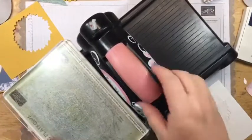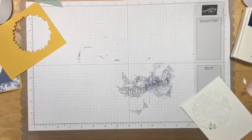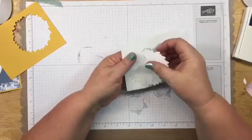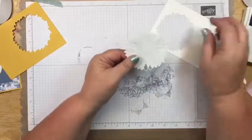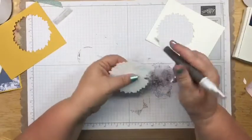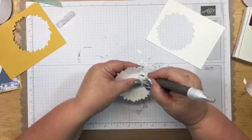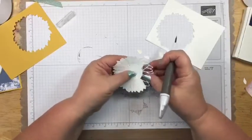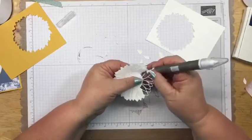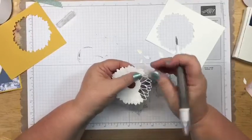This die set has so many dies, and we're actually going to use a bunch of them tonight. Not all on this card, but, oh, I ripped my paper. Oh, well. Okay, so then what you do is you just kind of poke this out, and then I'm going to come in with my take a pick tool, and I'm just going to push all of these pieces out. This is why you want to make sure that you've got a good cut on this before you take it off of the die, especially when you're using the adhesive strips on the back of it, because like I said, it does make it a little bit thicker.